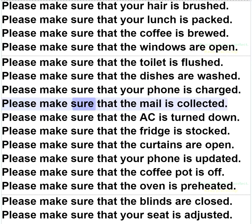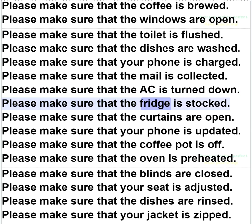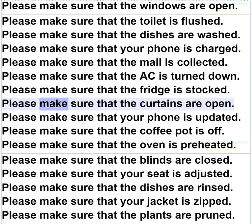Please make sure that the mail is collected. Please make sure that the AC is turned down. Please make sure that the fridge is stocked. Please make sure that the curtains are open.